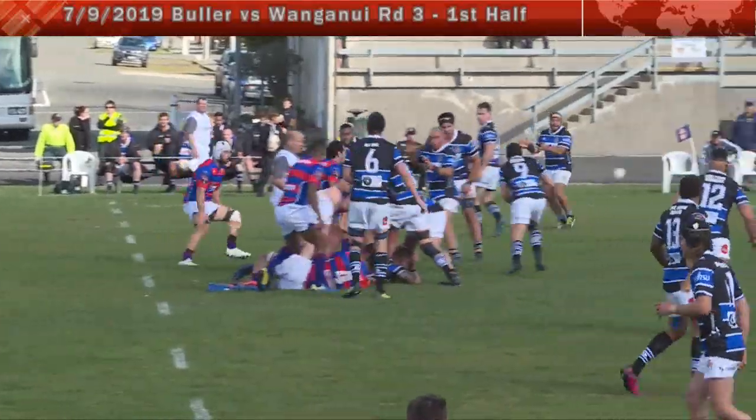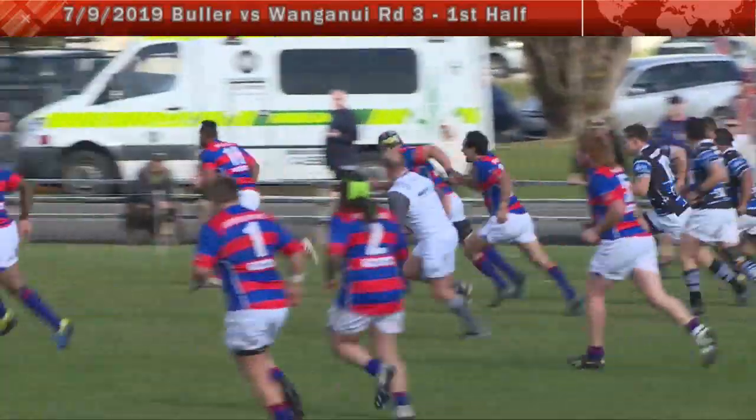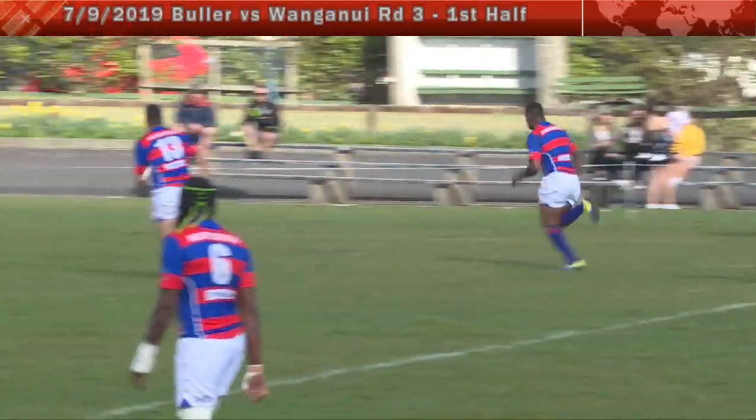Down on the... Oh, Campbell Hart's ripped it off him again. Horrocks away to the right there. They've got a big spread of players. A little kick goes through. No one back here. Anybody coming back here for Buller?